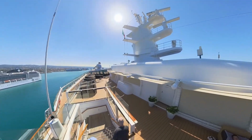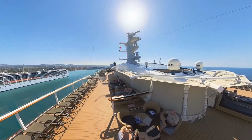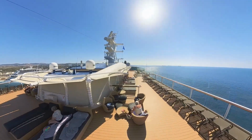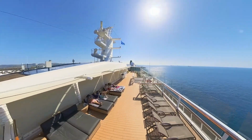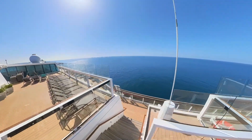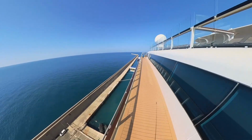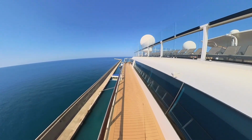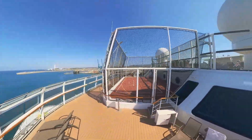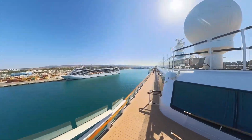Moving upwards to deck 16, the solstice deck. This provides a nice peaceful area to catch those rays. Moving round to the front of the ship, we have a small basketball court. Although given the average age of this particular cruise, I'm not surprised this place is empty.